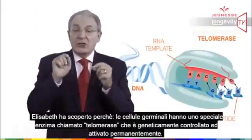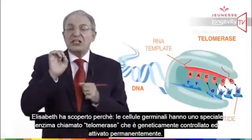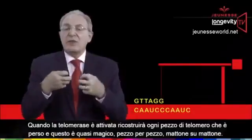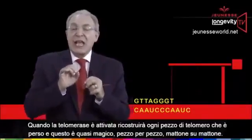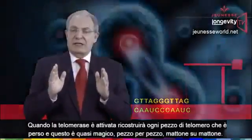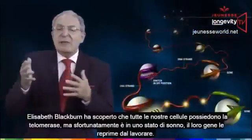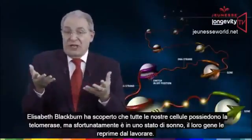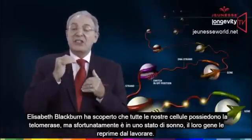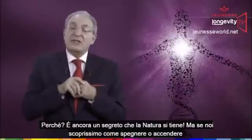Elizabeth found out why. The germinal cells have a special enzyme called telomerase, which is genetically controlled and activated permanently. When telomerase is activated, it will rebuild every piece of telomere which is lost, and this is almost magic. Piece by piece, brick by brick. So why is it not the same in all the other cells? Elizabeth Blackburn found out that all our cells possess telomerase, but unfortunately they are in a sleeping state. Their gene is repressing them from working. Why? Well, it's still a secret that nature is keeping.